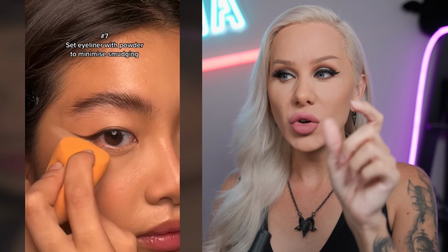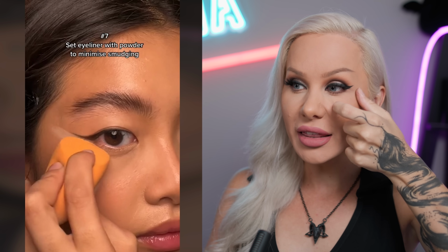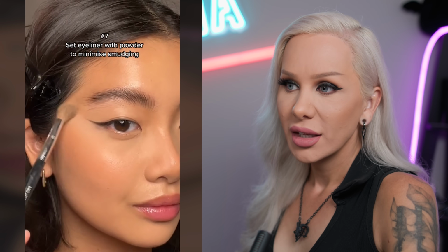Use a sponge or something with a really sharp edge. Apply loose powder underneath the outer edge of the eye. I would do this before putting on any liner whatsoever, but it really helps you to visualize getting them equal if you do this on both sides before your liner, where eyeliner usually bleeds.